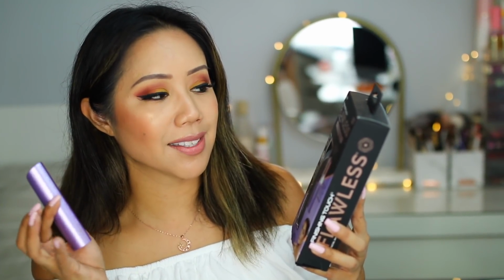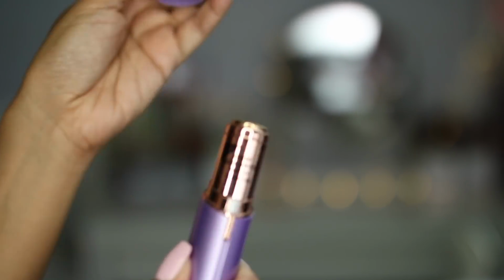Finishing Touch Flawless Facial Hair Remover. It removes hair instantly and pain-free. I purchased this at Walgreens. I was really intrigued by it. I have sideburns and some little peach fuzz on my face, which always annoys me. So I decided to try this, and it's very gentle. I gotta tell you guys, really gentle.